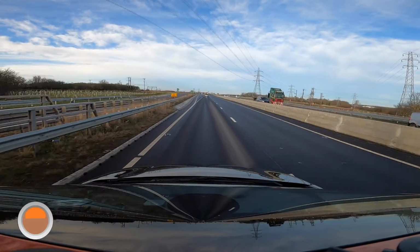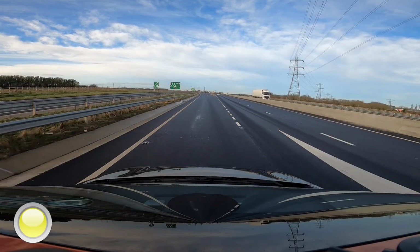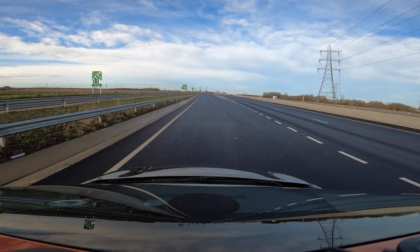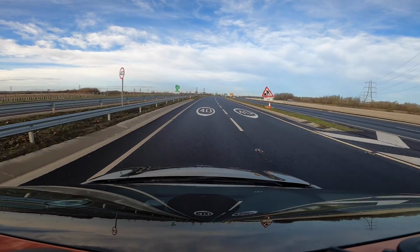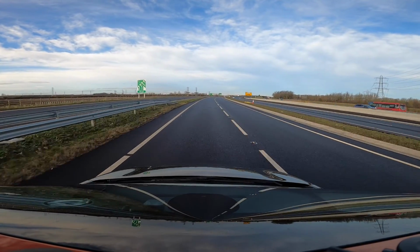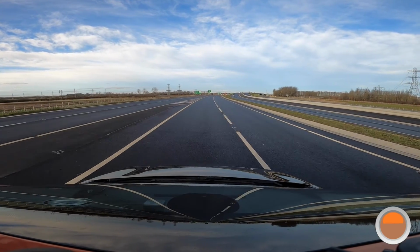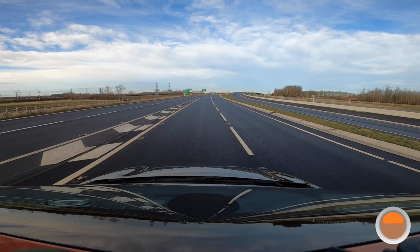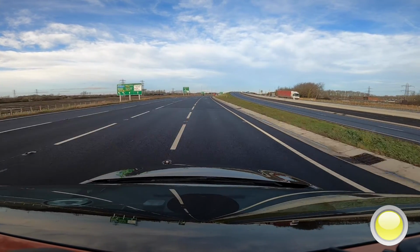And when we see the slip road, move to the left. You can move to the right straight away using local knowledge, but I would wait until you receive the instruction from the test examiner at this point. We know we're going to turn right, mirrors, signal, blind spot, and cross into the far right lane.